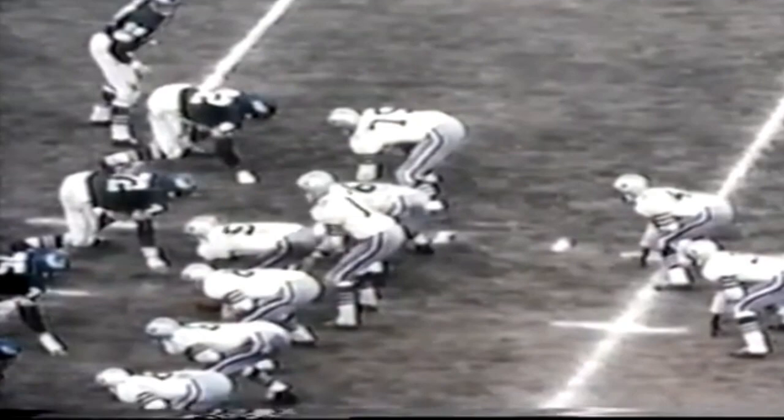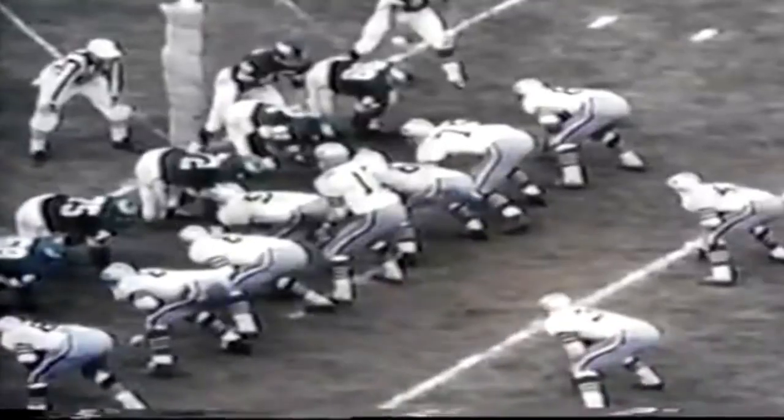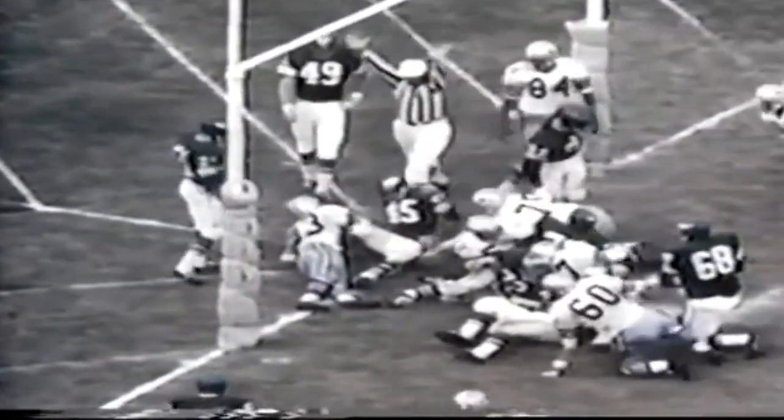Playing against his former teammates, Tommy McDonald makes a fine reception as he all but picks the pockets of defensive back Glenn Glass to catch this Meredith pass. Perkins powers into the end zone, and the Cowboys assume command by a 14-10 count.